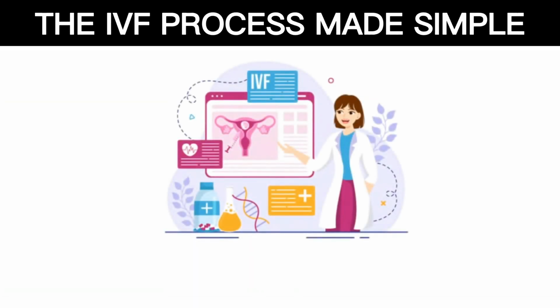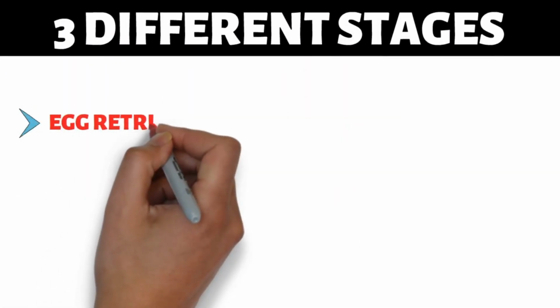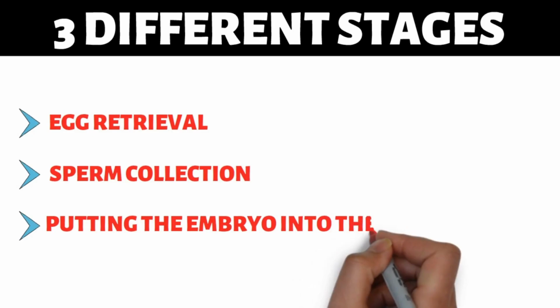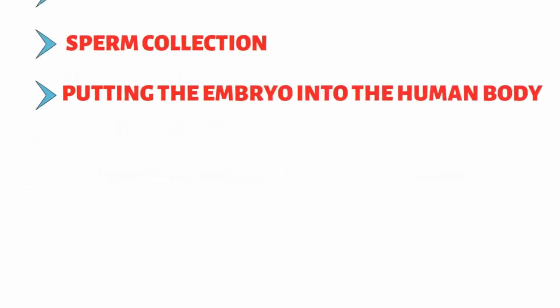The IVF process can be broken down into 3 different stages. The first stage is egg retrieval, the second part is sperm collection, and then the third part is putting the embryo into the human body. Let's start with egg retrieval.